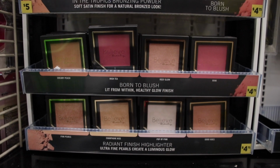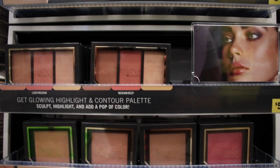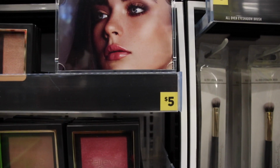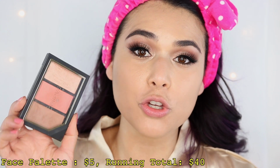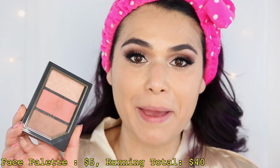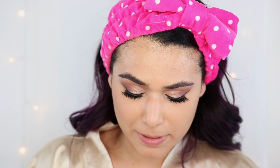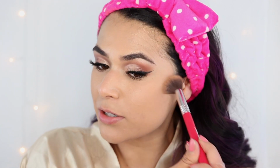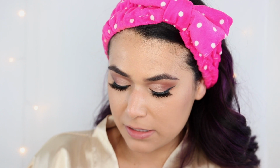All right, so Believe Beauty does have individual compacts for blushes and highlights, but it was actually way more cost effective to get one of their palettes. So this is their Get Glowing Highlight and Contour Palette. There are 2 shade options for this palette. This is light medium. And this contour is buildable. I consider myself to have light medium skin, and it starts out on the lighter side, but if I layer it up, I can get enough of a color payoff to really give my face some definition.